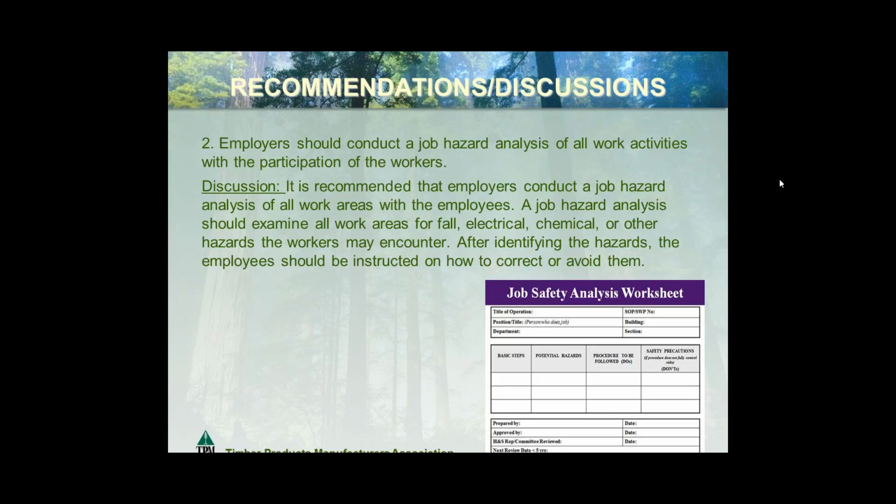You know, step 1, what are the tasks? Step 2, what are the hazards? So just kind of like an example of that. A job hazard analysis should examine all work areas for fall, electrical, chemical, or other hazards that a worker may encounter. After identifying the hazards, the employee should be instructed on how to correct or avoid the hazards. So that's their second recommendation.